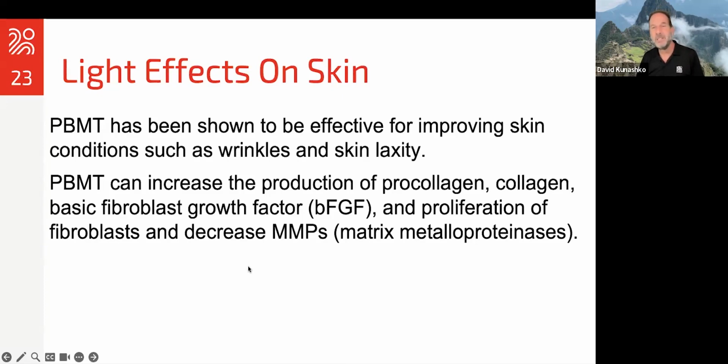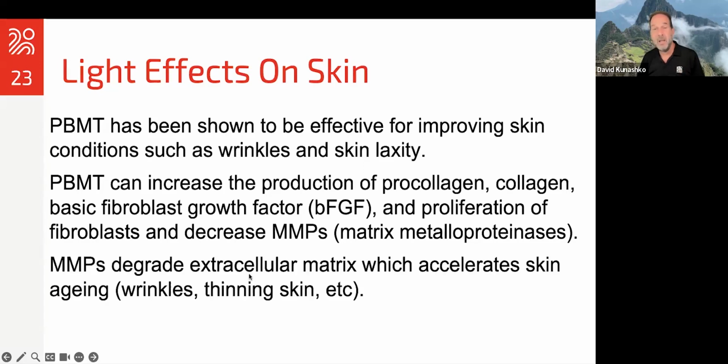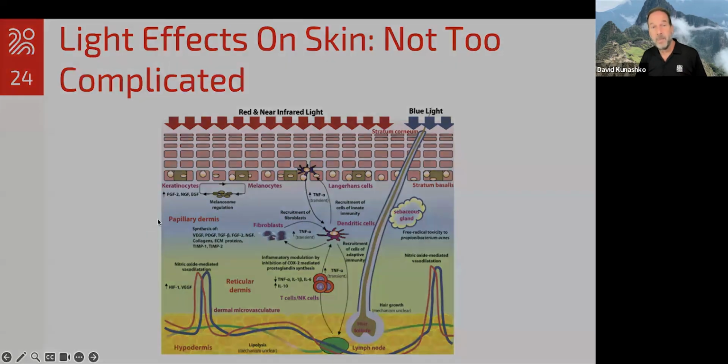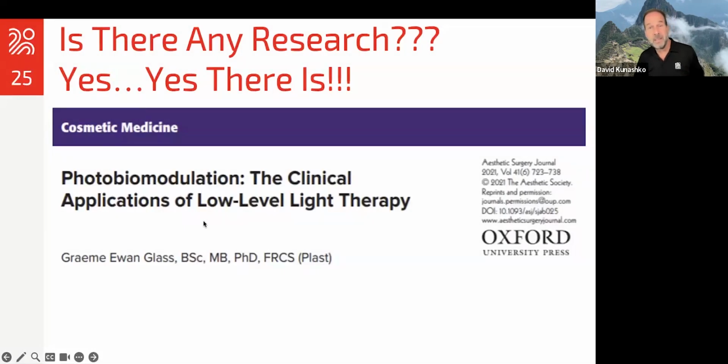So photobiomodulation can really help with skin conditions like wrinkles and skin laxity. And essentially, it does this by being absorbed directly by these fibroblasts to control collagen. Is it complicated? Yeah, it really is, to be honest. And I'm not going to sit there and explain all the stuff that's going on inside the cell. I've done that. I have many webinars on that. You feel free to go and investigate that. But I do want you to understand that what I'm talking about today is backed up by some really good research. So let's delve into that a little bit.